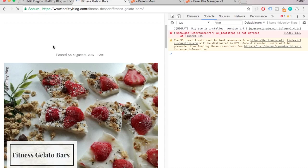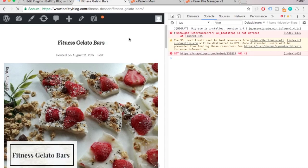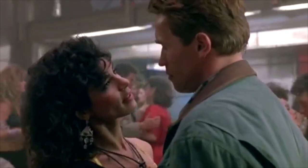And since your website is secure now, you can keep feeding the blogs. What have you been feeding this thing?